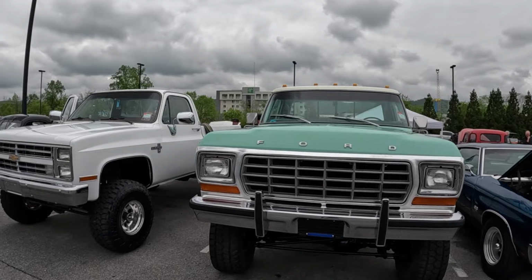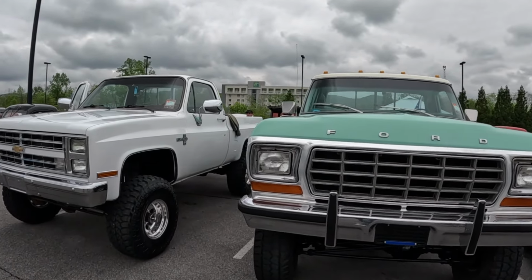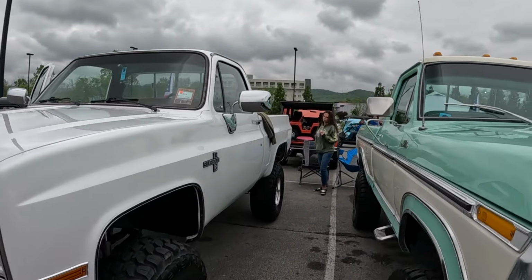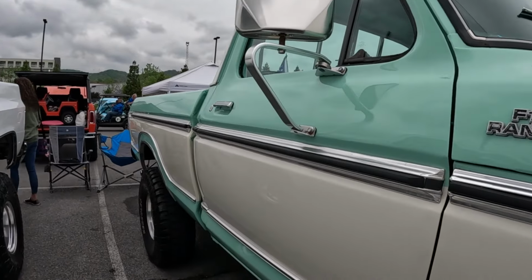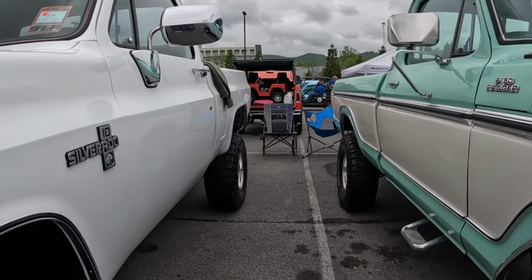You know, as someone who does the Chevy shows and the Ford shows, I know the background, I know what goes on, and now you've got two side by side. Let's see if we can get some more information. They look good, but it does surprise me, so let's find out.